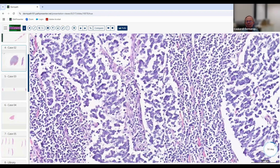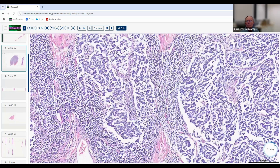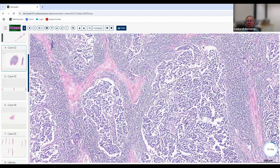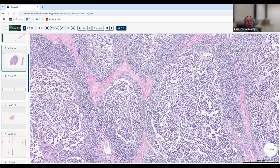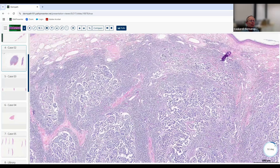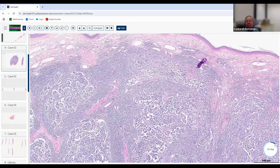Now, the other thing that you might get a question about is that it's more common to get thyroid transcription factor 1 staining in a metastatic lesion, like a metastatic small cell carcinoma from the lung to the skin, versus a primary Merkel cell carcinoma. It's not 100% true, and a lot of times we'll see a metastatic small cell carcinoma that's TTF1 negative. But the rule is, if it's TTF1 positive, it tends to favor a metastasis. And this could be a met.